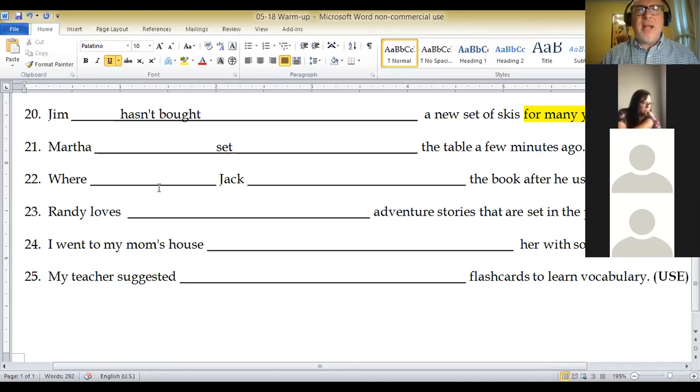All right. Anyway, the next one is a past tense question because we have past tense over here, used. Right? So what should we say? Should we say did, does, or have? Did. That's right. Simple past. Where did Jim put the book after he used it? Did put.